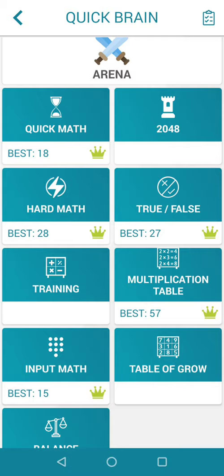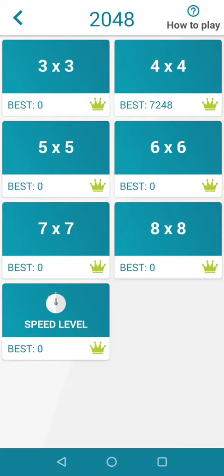So this game will be your personal trainer in developing your brain skills. It will propose you mathematic games, as I have said, and it allows you to play educational puzzles. It proposes this 2048 puzzle game that we can see again. It will train your concentration for sure.